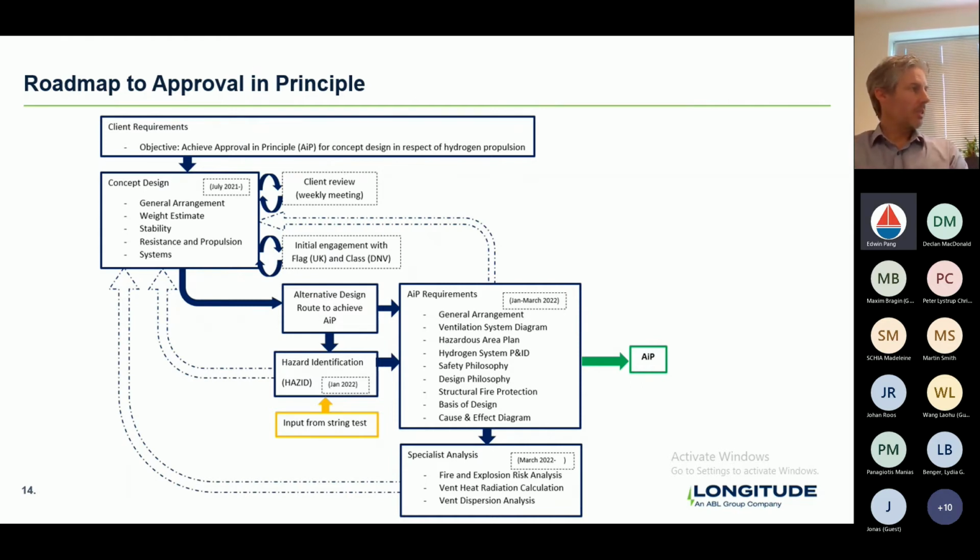So the objective of this project, as was given to us by CMAL, was that they would like a design that is approved in principle, so that at the end of it they could go out to tender to a shipyard that could develop a basic design with no real showstoppers regarding the hydrogen system. And so this is a bit of a flow diagram of how we've got there.